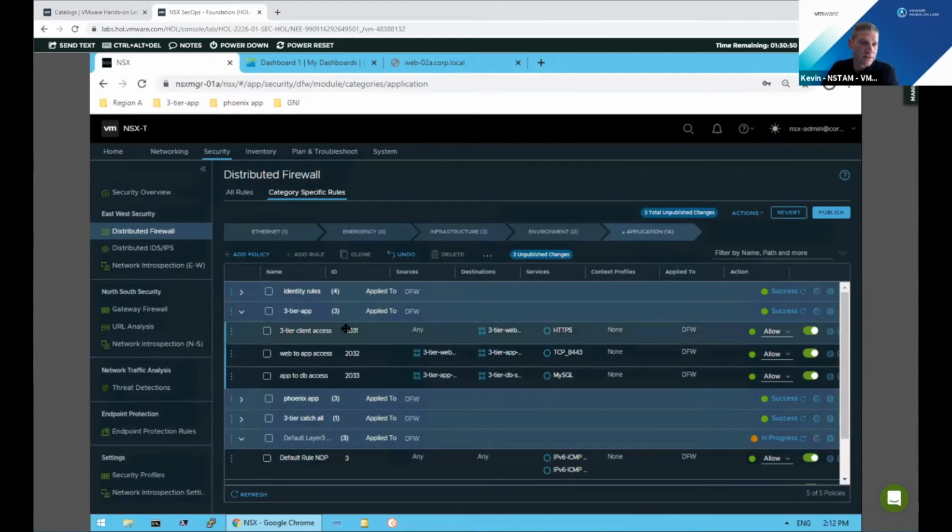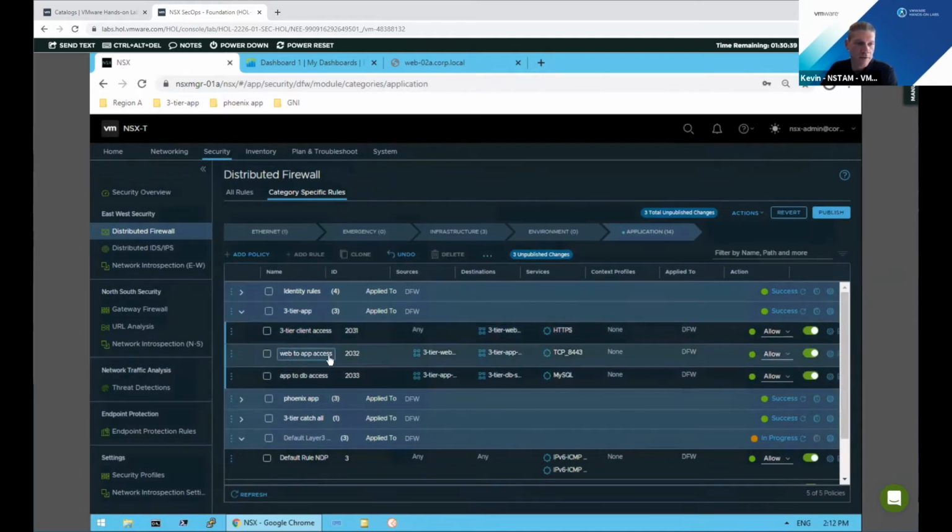Oh, and real quick, the rules are: we've got the 3-tier client access, that's from any source to our specific web servers on 443, or HTTPS. We've got our web to app access.